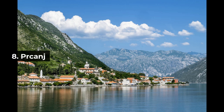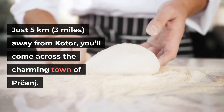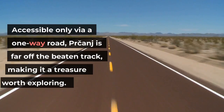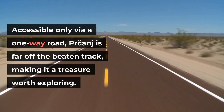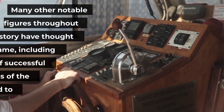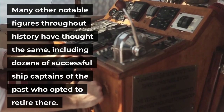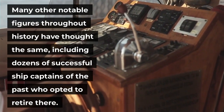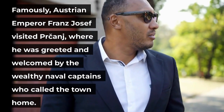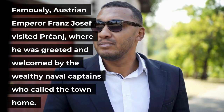8. Perast. Just 5 kilometers, 3 miles, away from Kotor, you'll come across the charming town of Perast. Accessible only via a one-way road, Perast is far off the beaten track, making it a treasure worth exploring. Many other notable figures throughout history have thought the same, including dozens of successful ship captains of the past who opted to retire there. Famously, Austrian Emperor Franz Joseph visited Perast, where he was greeted and welcomed by the wealthy naval captains who called the town home.